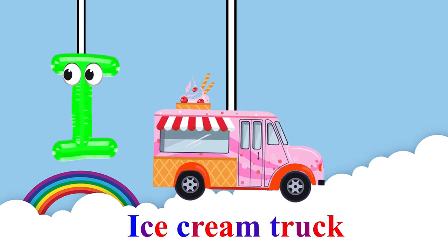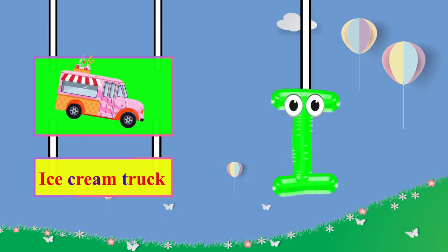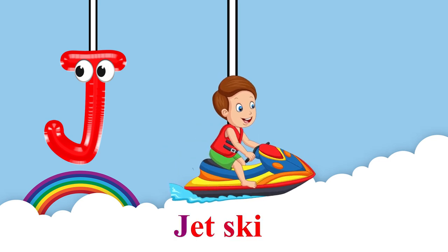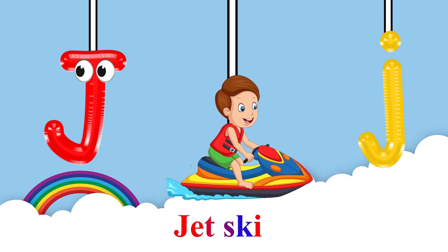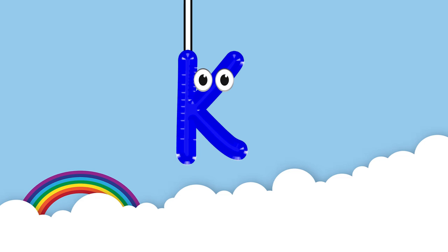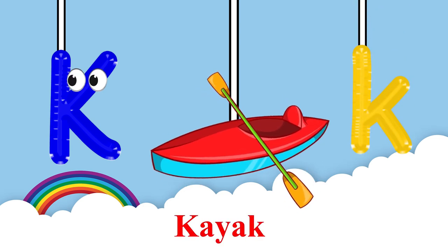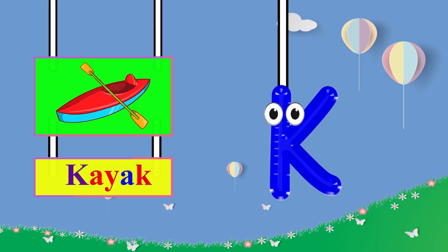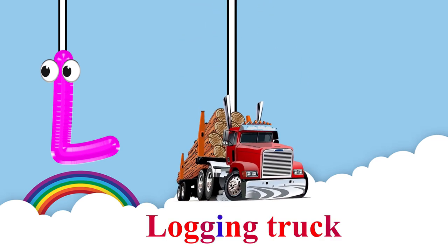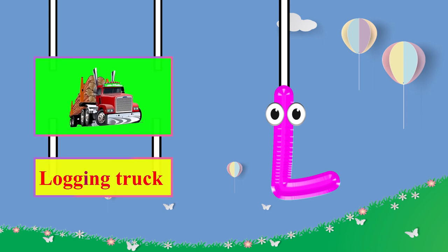I is for ice cream truck. J is for jet ski. K is for kayak. L is for logging truck.